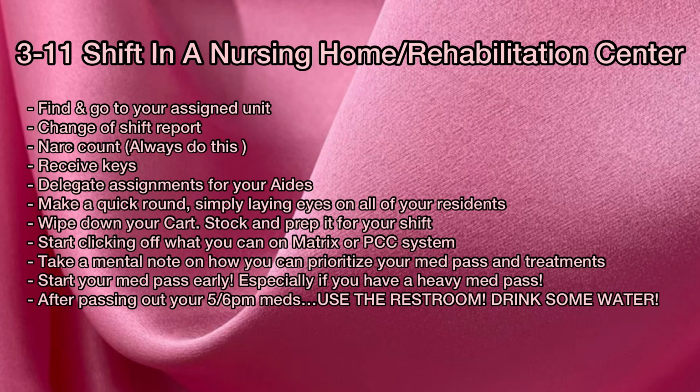Once you have the keys, moving on to receiving the keys. Once you have the keys, everything is on you. You are now responsible for the narcs and all the residents. So you want to ask all of those questions. Make sure all the narcs are where they're supposed to be. Everything is signed. Everything is counting up. The numbers are the same, and you're good.